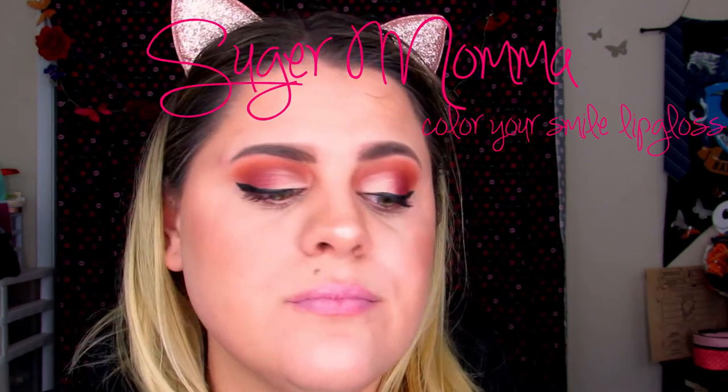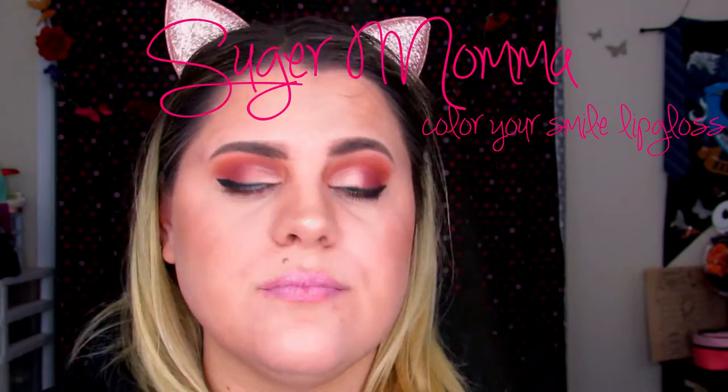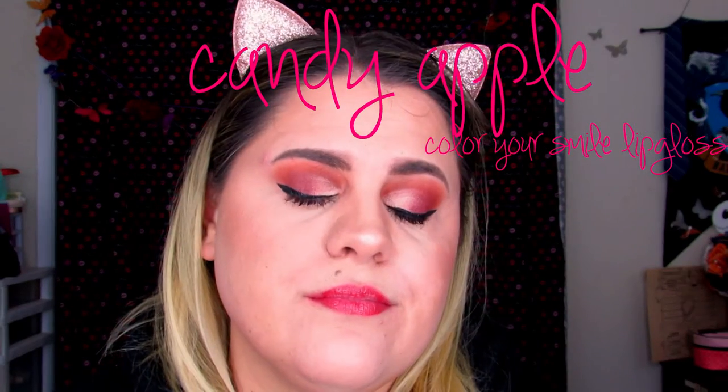So I honestly love how pigmented these glosses are. This one I bought and I really don't feel like it's a good shade for my skin tone, but it's really pretty. These glosses are super, super pigmented. They don't feel sticky. When you put them on, it does not feel super sticky on your lips. Some glosses feel really thick and slimy. These do not at all.